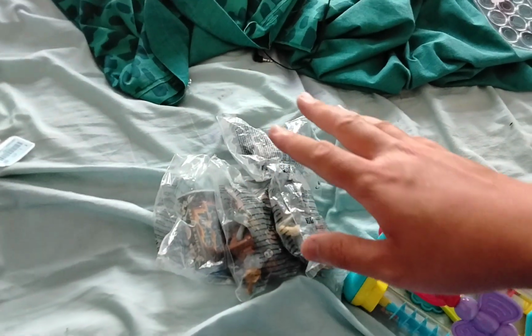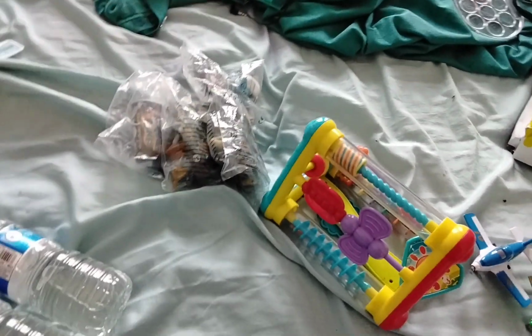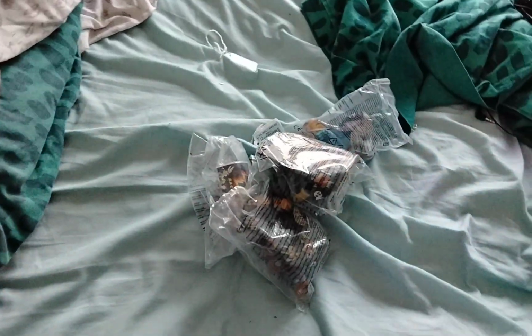What actually came from the charity shop are those weird fast food toys. Most of these are McDonald's. One of them is a Burger King toy, which I might take a look at in another separate video, because these toys have been mint in bag. But let's take a look at these knockoff looking Disney Planes toys.